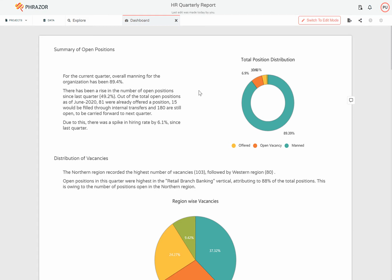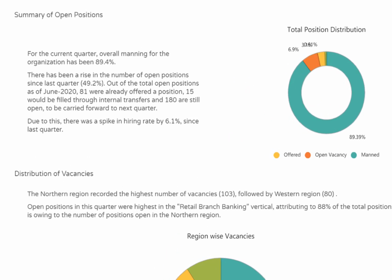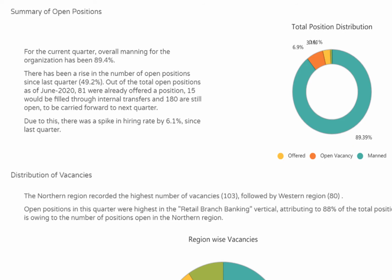Phrazor presents insights from the data at a granular level to help analyze and identify areas of action. The first insight presents a summary of the open positions. This chart here and the narrative provide a snippet of the number of offered positions, open vacancies, and manned positions at the end of Q2 2020 for the organization. From the insight, we know that the current manning is at 89.4% for the organization, which is a good sign.